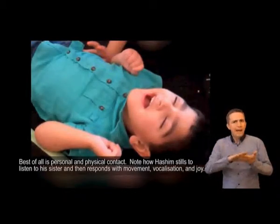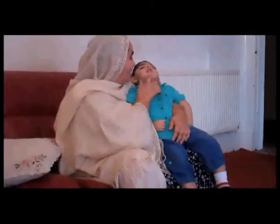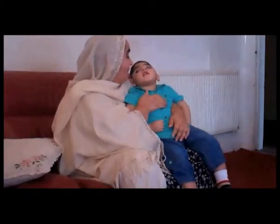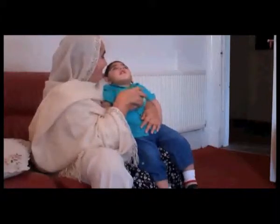Hashim. This clip illustrates the importance of introducing a toy to provide stimulation and then allowing the child himself time to explore. Best of all is personal and physical contact. Note how Hashim stills to listen to his sister and then responds with movement, vocalisation and joy.